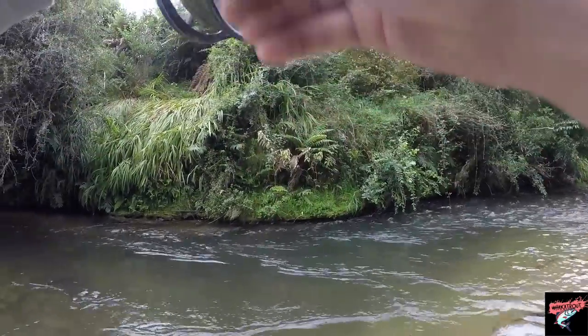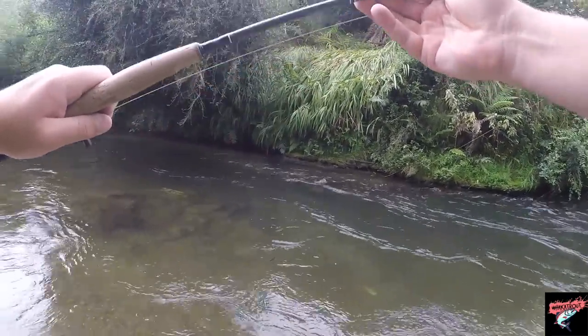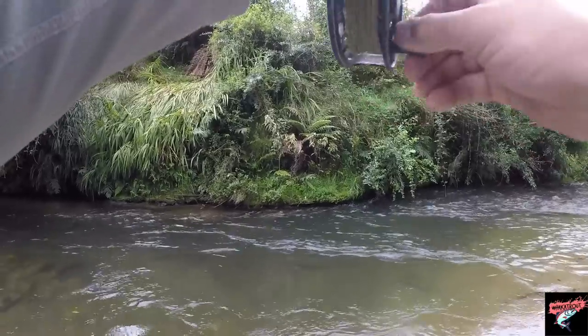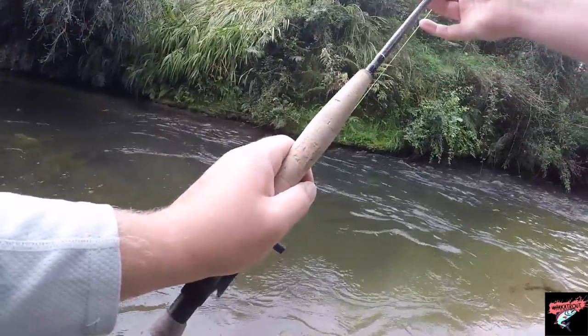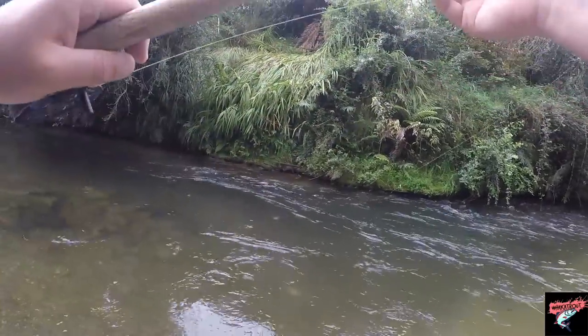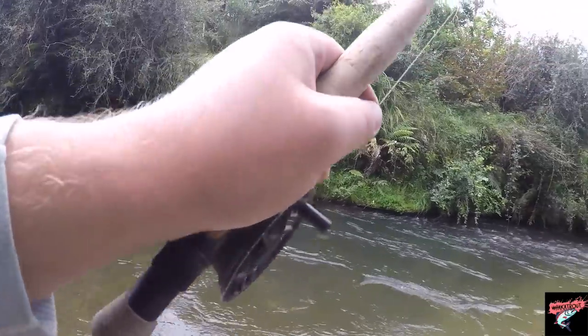Fish, putting a bit of hurt. Please don't go down there. Is that that one? Oh, no. No, there's two of them there. Nah, don't think so. Is it a brown? Nah, it's a rainbow.